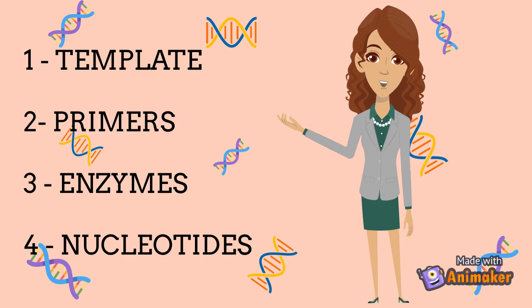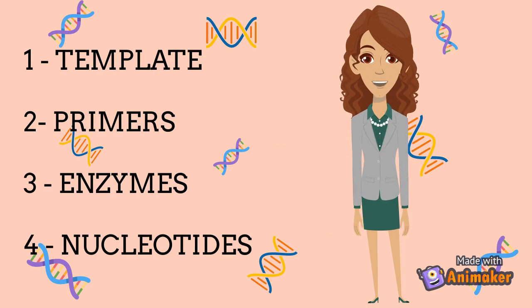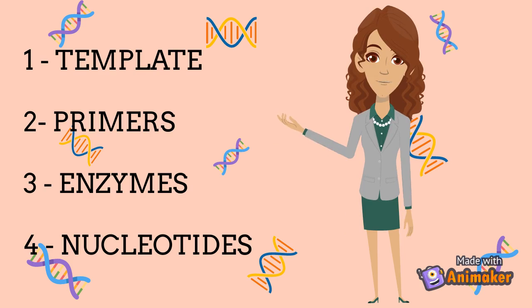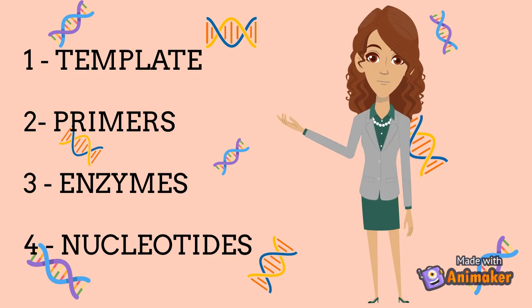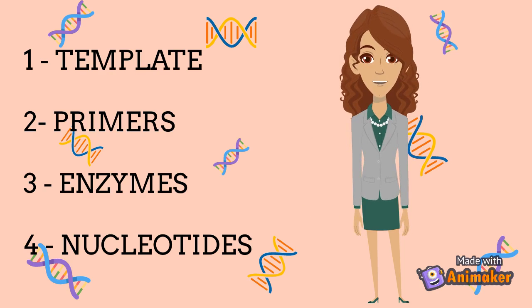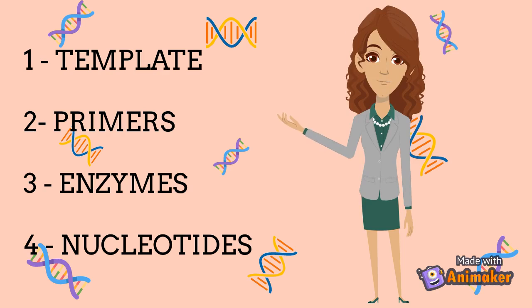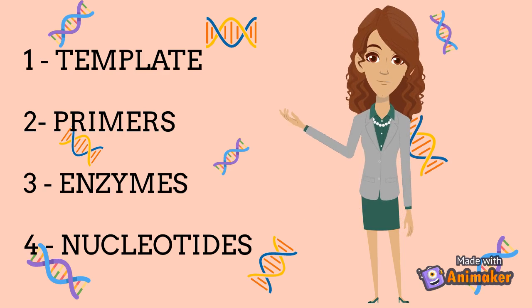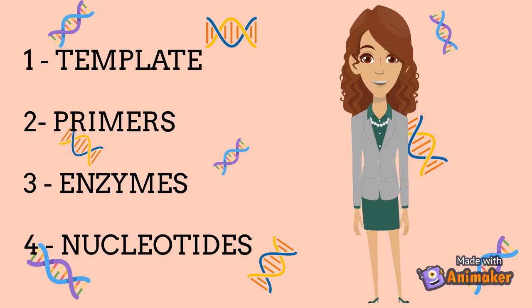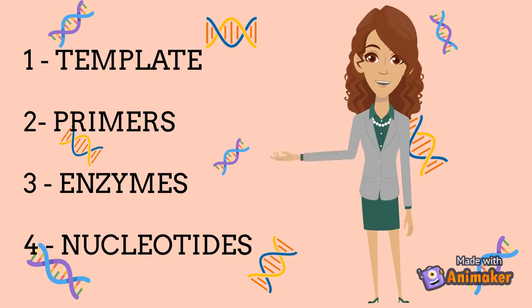And the third component is the enzyme, and basically it's the DNA polymerase. And last but not least are the nucleotides themselves. The enzyme is required to lengthen the primers. PCR can be used to amplify the cut DNA fragments, which can subsequently be ligated with the cut vector.